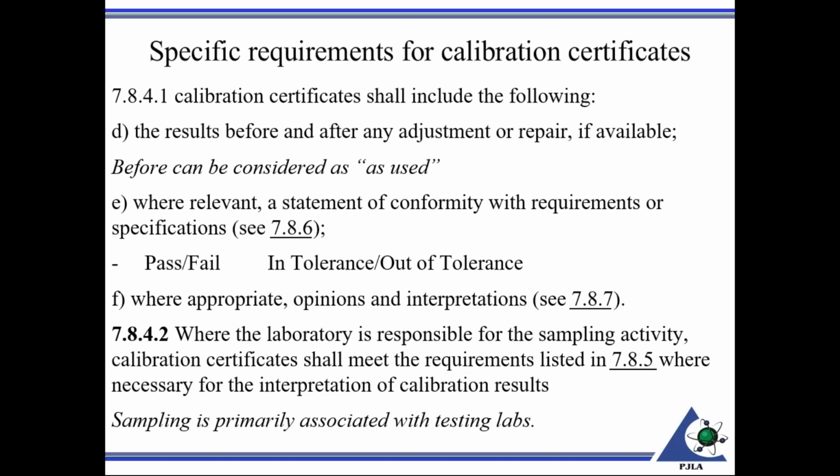Where relevant, a statement of conformity with requirements or specifications. So again, we'll talk about that a little bit when we get to 7.8.6, or excuse me, 7.8.6, you're stating pass, fail, in tolerance, or out of tolerance. You're making a statement of compliance. If you're not making a statement of compliance, where appropriate, opinions and interpretations. So we'll look at that in a little more detail in 7.8.7.